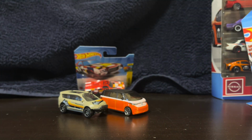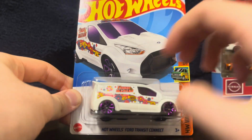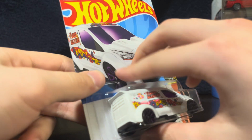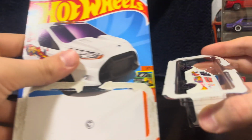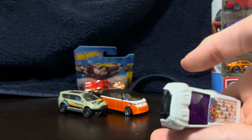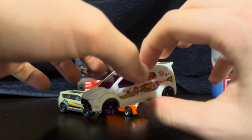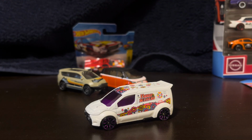Anyways, next car, then we have the Ford Transit Connect, which is the treasure hunt. So let's go ahead and pop it open. Boom, T-Hunt logo. Only reason why I opened this is because it already had this and it was ruined. But yeah, oh my god. Let's just take a look at this. We gotta do this quick. I adore this casting. I love it. I don't care what people say. It's a girly car. It's sick.